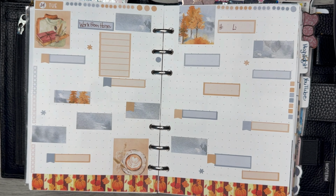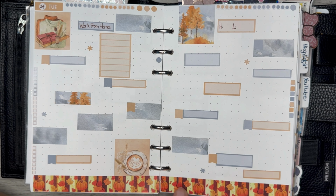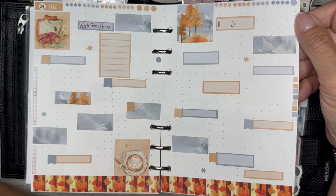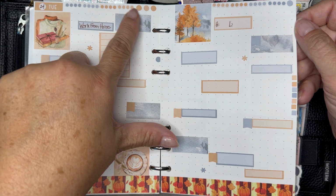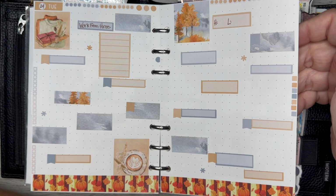Okay, so here's Tuesday. Oh, I put work from home. I work from the office that day, but that's okay. I'll switch it. And I think this one turned out really nice too. I like the colors in it. And I did use some of my washi. I love this coffee. Oh, looks warm and cozy. It's very sweet. I kind of like how I did this. Although looking at it, I almost wish I would have put the larger dots on this end, but you know, it's okay. It will work.